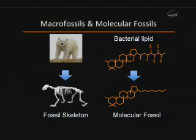Next slide, please. Here's an example of how we would find such a molecule. Take an example of a polar bear. We're all familiar with polar bears. They live in the Arctic. You don't want to encounter one at close range. When it dies, it's going to leave behind a fossil skeleton. And we might find that fossil skeleton in the rock record.